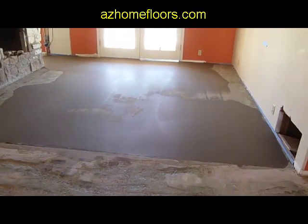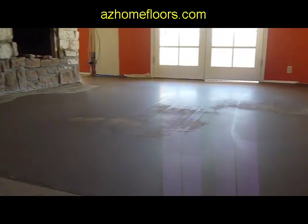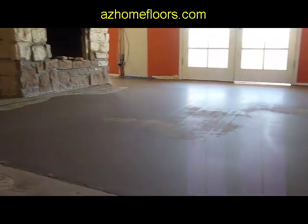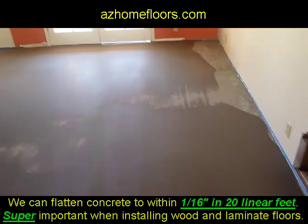So this is the Ultra Plan after it's been applied. It's just about set at this point. It's still a little bit glossy, so you wouldn't want to walk on it at this point. But see how we now have a fairly flat platform in which to blend in all the edges? Well, that's kind of our signature way of how we do these things.